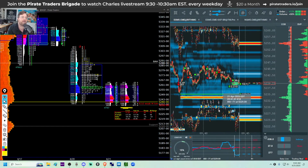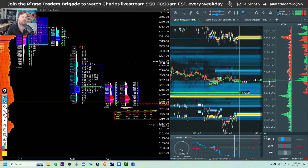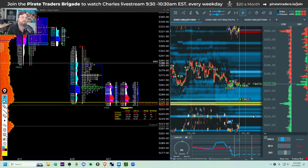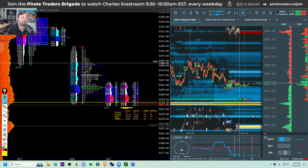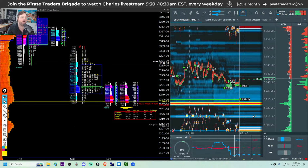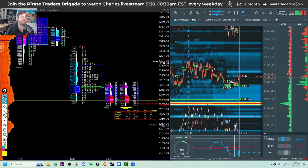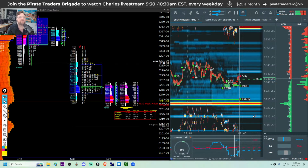Look at these bots. One after another after another. Look at all these icebergs. They're just trying to stop this market from dipping back below that overnight low. They're giving everyone a chance to FOMO into a short at the low right now. They're making it look like the market is going to tank to the downside so that you get short.